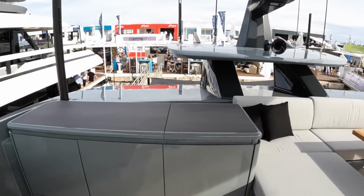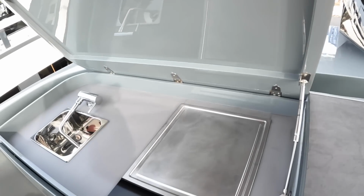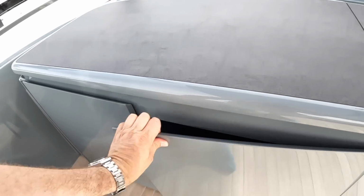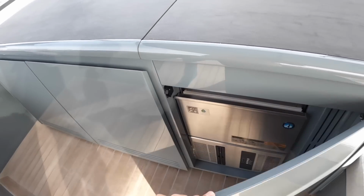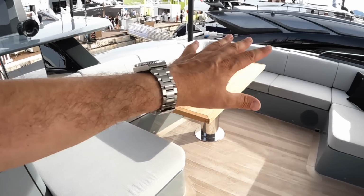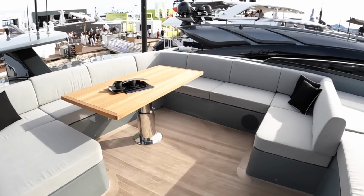And then you've got stuff like your tabernacle, your sink, fridge, storage, and an ice maker. And a great seating area around here. It's a lovely, cozy little spot. Tuck yourself completely away. Absolutely fantastic.